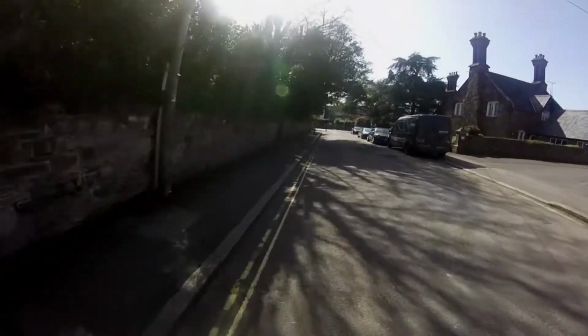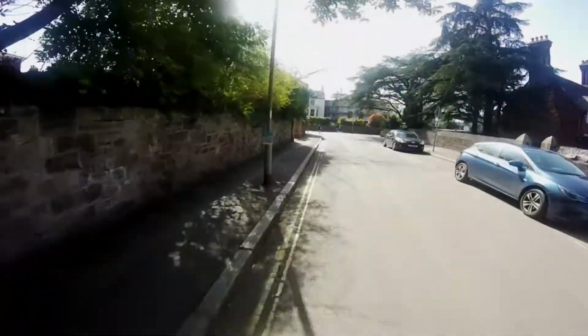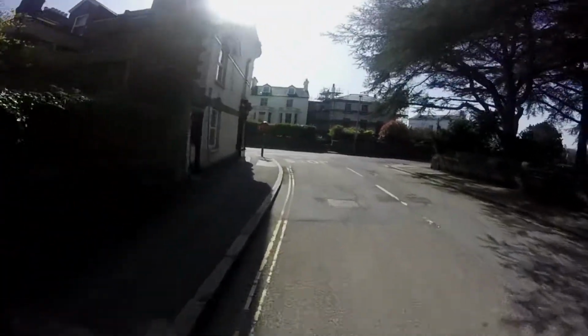In this one we are cycling from here, the end of Spicer Road, heading towards Magdalen Road. We're going to go via the Exeter Quay, Double Locks, and we're going to find our way to Topsham.